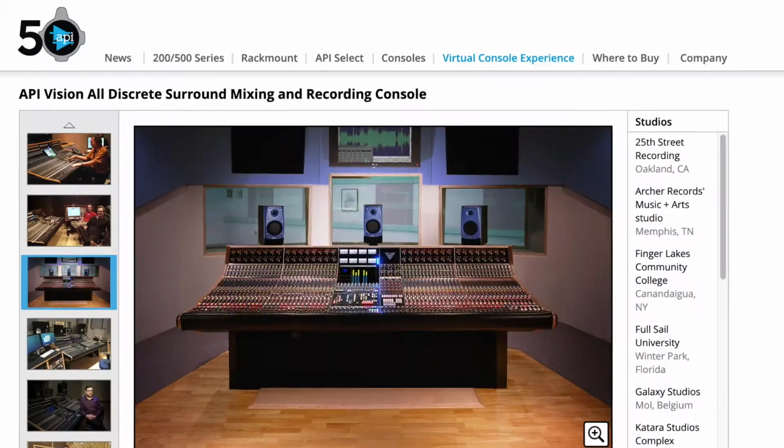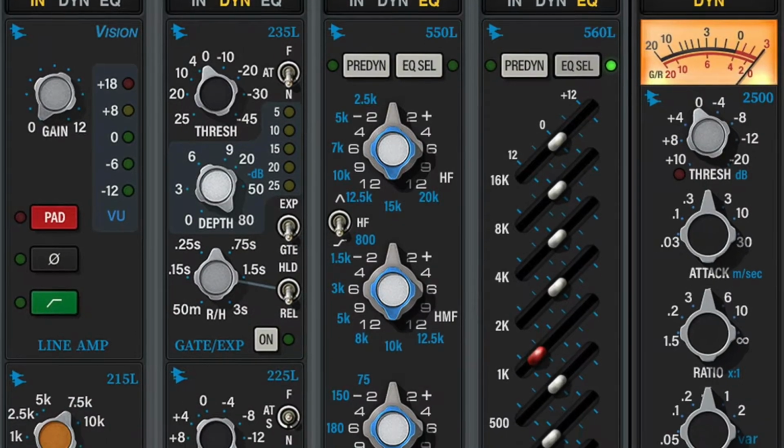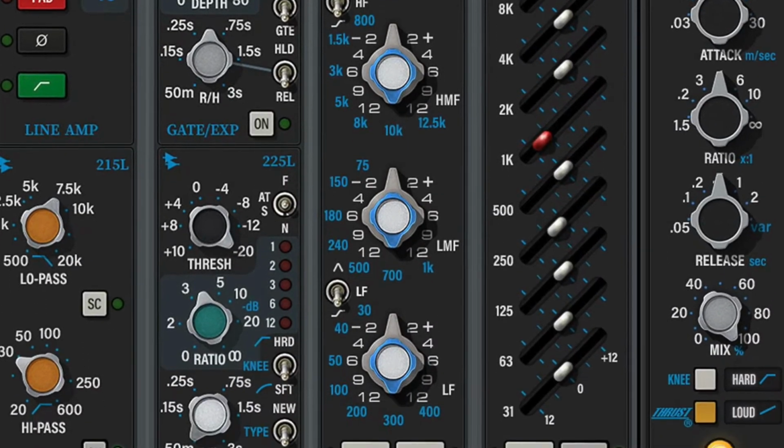So the API Vision, if you want to check it out yourself, I highly encourage you to go check out API Audio. You can also get an emulation from Universal Audio of the actual API Vision channel strip, which sounds great, and honestly, it's pretty close. So that's the first of today's very cool items from Bob Weir Studio.